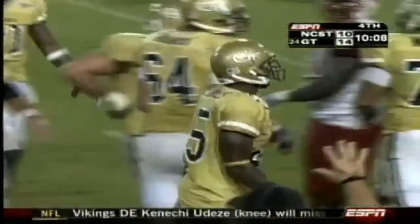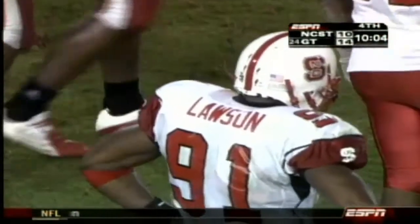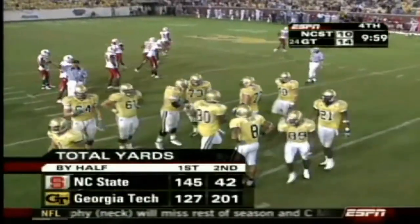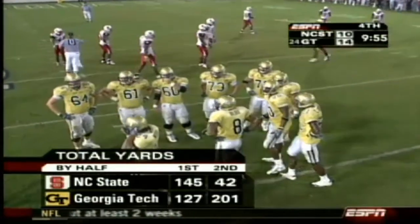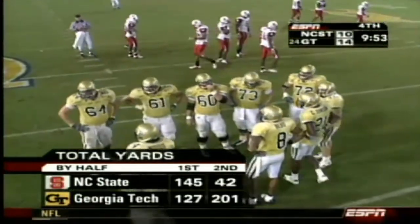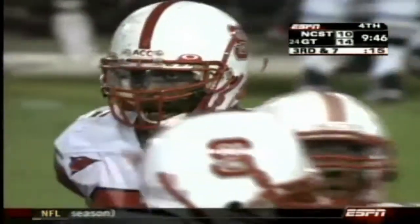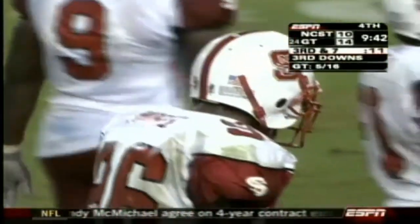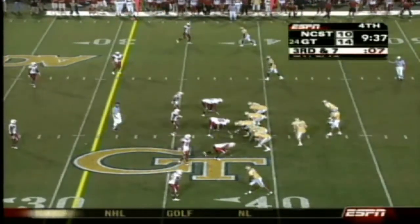A 3rd and about 6 coming up. Georgia Tech has run 70 plays, North Carolina State 48, and this yard disparity factors into that. Here's another 3rd down opportunity for the North Carolina State defense. If they want to win this game and they want to turn around their season, they're 1-3 right now. We're going to find out what kind of character this team has, because they continue to get Georgia Tech into 3rd down. They've got to get their defense off the field.